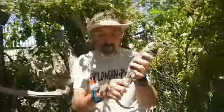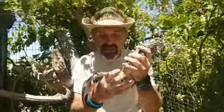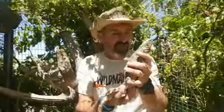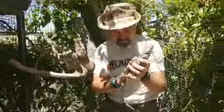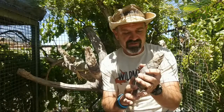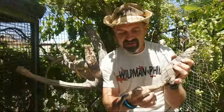Now, like most iguanas, this guy is mostly herbivorous, meaning he's a plant eater. Yes, that's right, normally eating things like fruit and leaves and flowers and stuff. Now, they will also eat a mouse or a bug given the opportunity. And of course, they're fast enough to catch a lot of that. But they have to be able to defend themselves. That's where the spiny tail comes in.